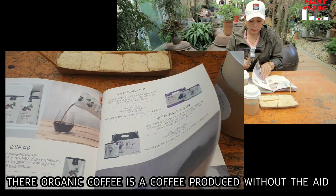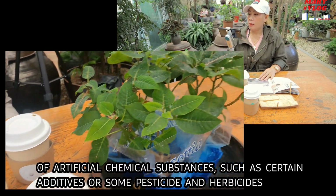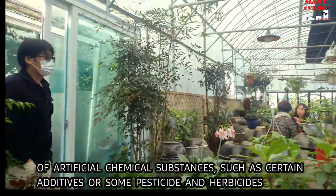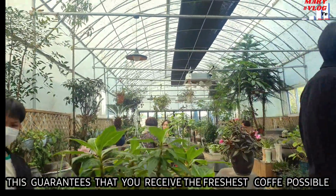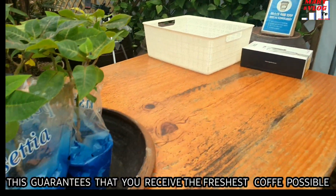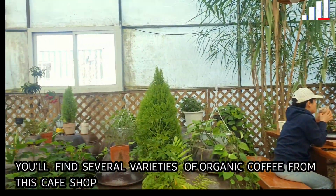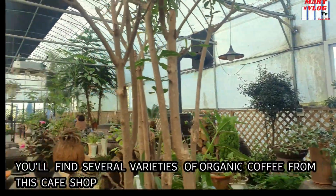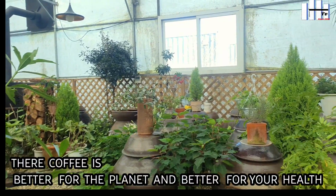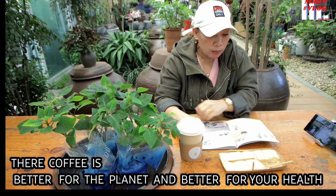Their organic coffee is coffee produced without the aid of artificial chemical substances such as certain additives or pesticide and herbicide. This guarantees that you receive the freshest coffee possible. You find several varieties of organic coffee from this coffee shop. I'm very happy to spend a couple of hours right here, enjoying my organic coffee and eating my natural rice cake. Their coffee is better for the planet and better for your health.